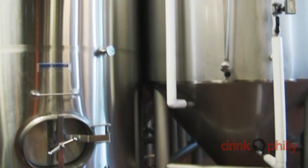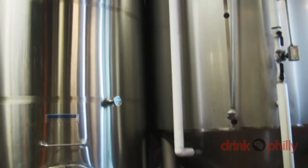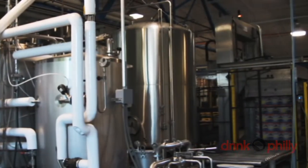So behind us is our new fermentation room. Everyone's support of our delicious beer has caused us to create these 440 barrel tanks. They're protruding up to a height of about 43 feet. Hopefully at the end of November, lots of great Victory beer will be flowing out of here.